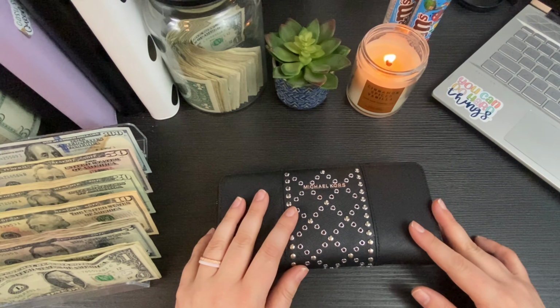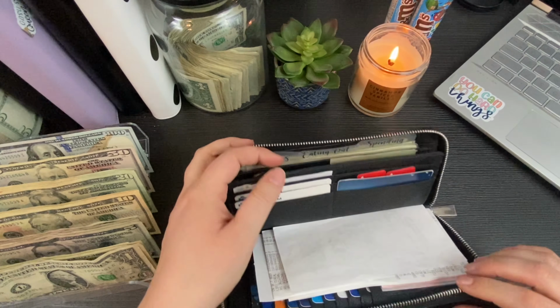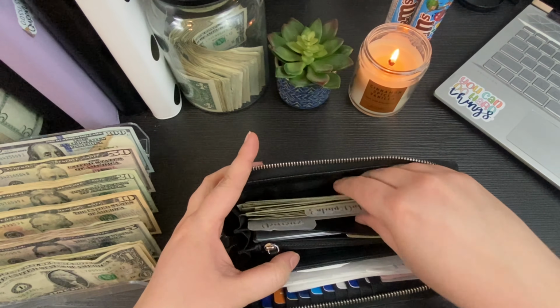The first thing we always do is we go into the cash wallet and we take out our cash envelopes and our receipts.